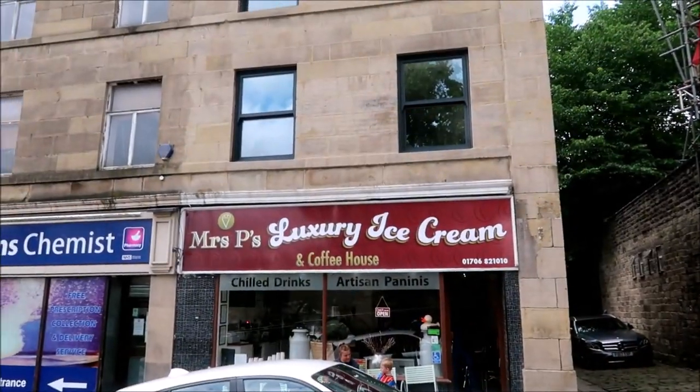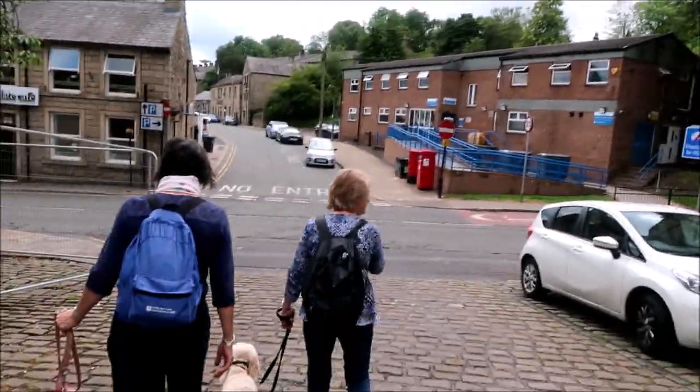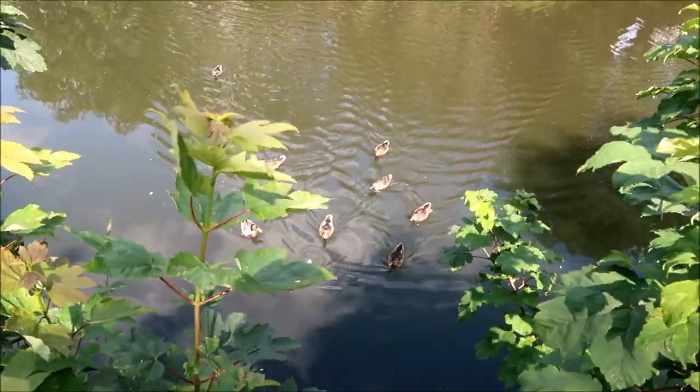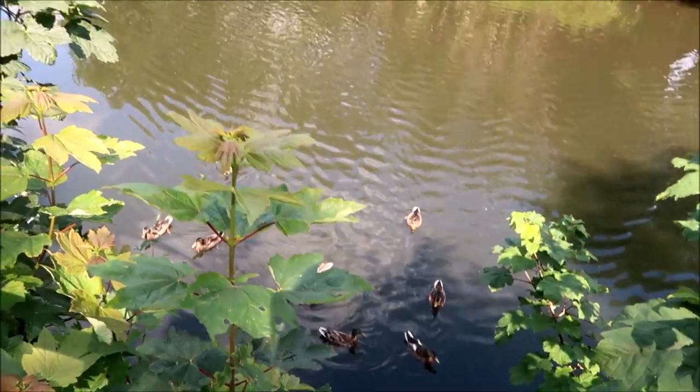Yeah, we just had a lovely ice cream from Mrs. P, and we're now going to head down the hill again. All the ducks have seen us. They've all come over from the other side of the river to say hello.